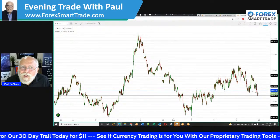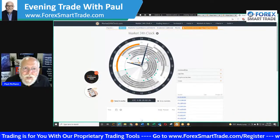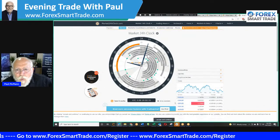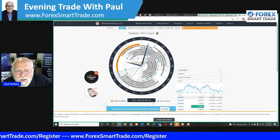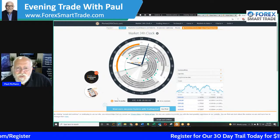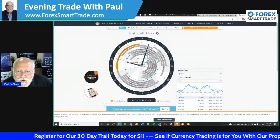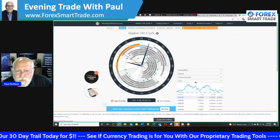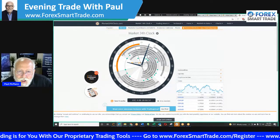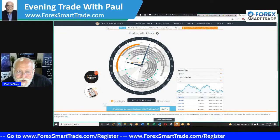If you want to know what the market clock is, you can get that at Market 24H clock, and it shows you what markets are trading. I guess you can also download it on your phone. I kind of just know, having done it, but for people who are new, it's a nice little thing to see what markets are currently trading. So you can see we're a little before Australia and Japan come online, but New Zealand is trading right now.